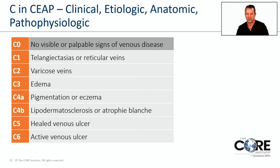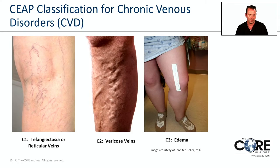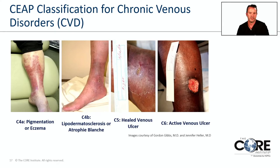So these are the corresponding images you can see. C1 is a patient who's got these spider and reticular veins. C2, the varicose veins. C3, you see the patient's left leg is asymmetrically swollen. C4, you see those skin color changes around the ankle in both A and B. C5 is a healed venous wound. And C6 is that active venous ulcer, and you typically see that not in the foot, but around the ankle and lower leg.